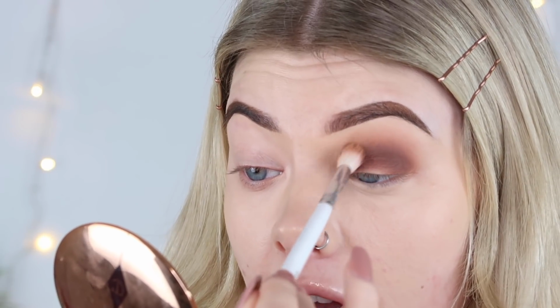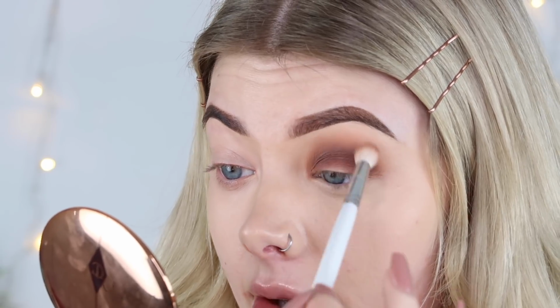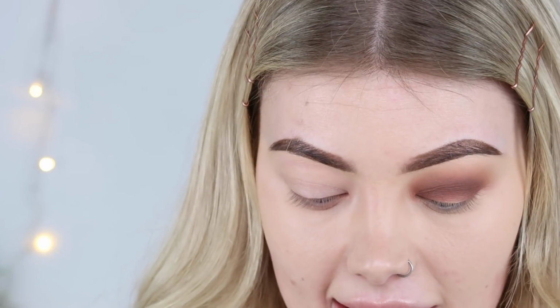So once you've added the dark shade on, I've tried to blend that out as much as I could before going back in with that first shade and going over those edges, because this will make it easier to blend. Okay, so once we are looking like this, I don't think I want to go any darker. It's a little bit darker than I actually wanted. So I'm just going to take that same shade and bounce this all over the lid. Usually I would add a darker shade all over the lid, but I feel like this is as dark as I want.